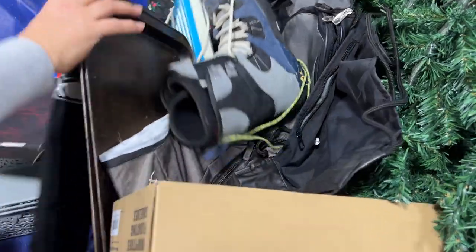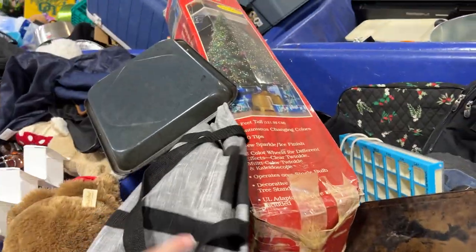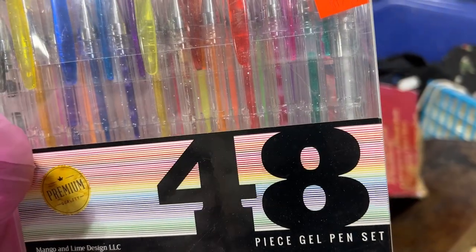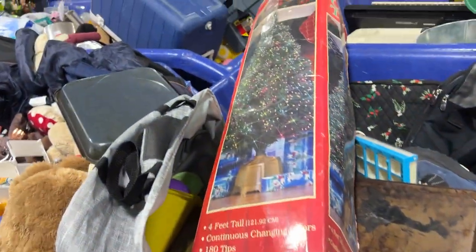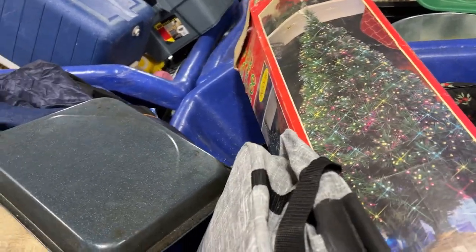Whoa, it's like wild in here. Oh, nice tree. Oh, fiber optic tree. It's kind of neat. 800. Smell it. But how much of it is here? Do we want this gel pen set? We have lots of gel pens. Eliza has a whole box really full. She wants some paint pens, though. I like that tree. We'll have to find the rest of it, though. We'll see if it's in there.